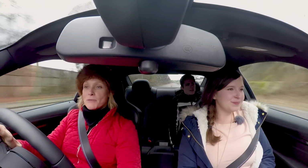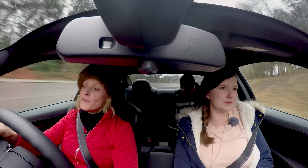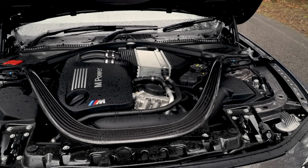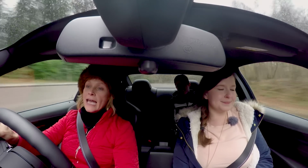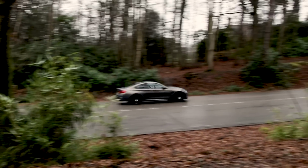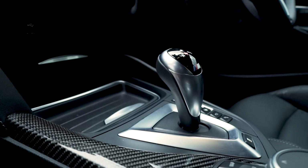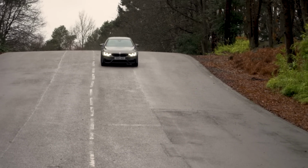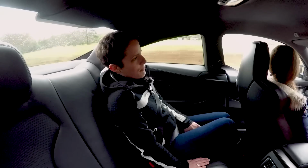Now, this competition pack M4 is much more extreme than the normal M4, and as such it trades some comfort for performance. The 3-litre twin-turbo engine is particularly potent with about 450 horsepower, and it is matched perfectly to a very thrilling chassis. The big cabin and luxurious trim also cater well for those with a more sedate nature to their driving style. It's the best sports car for rear seat passengers because basically it's a jacked up saloon, so you've got all the space associated with that.